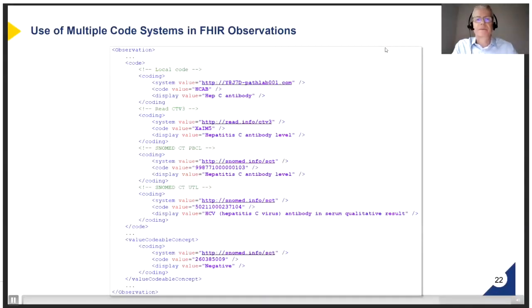This slide illustrates an interesting feature of FHIR. It can carry multiple codes, representing the same concept using different code schemes. So this is a bit of a contrived example. We wouldn't really do this in practice, but it illustrates how you can support parallel codes in the same observation. So we've got a local code here, a READ code equivalent, and then the two flavors of SNOMED codes. As I say, we wouldn't do this in practice. It's likely, certainly for the pilot, we would flow that third code, the SNOMED CT PBCL code, from the middleware back to the GP practice system.